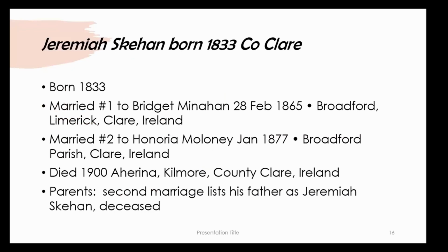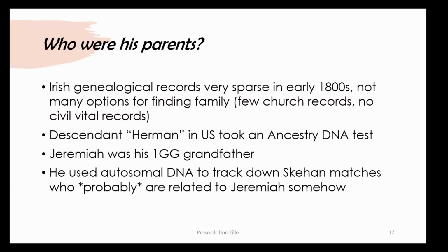He was married twice, once to Bridget, second to Honoria, both taking place in the parish of Broadford in County Clare. He died in County Clare in 1900. On his second marriage to Honoria, his father's name was listed as Jeremiah Skian, deceased, meaning that Jeremiah, born in 1833, is supposedly a junior, and his father would have been Jeremiah Senior. So who were his parents? How can we get back further on this line?